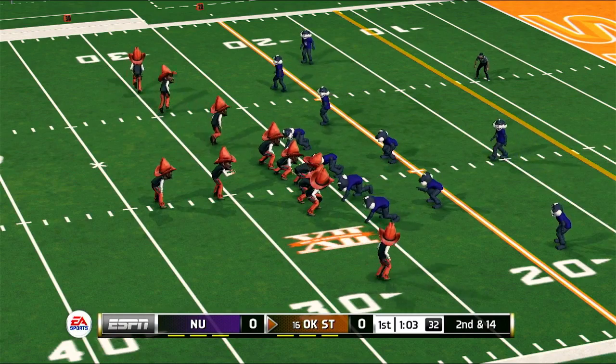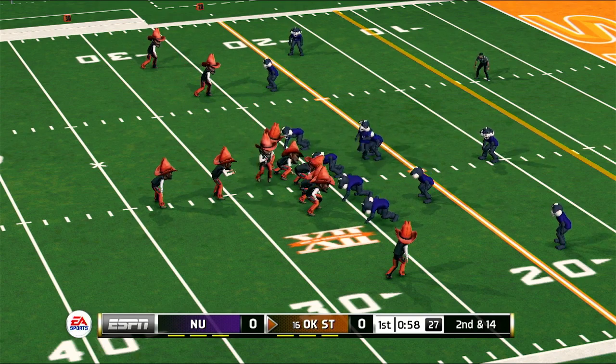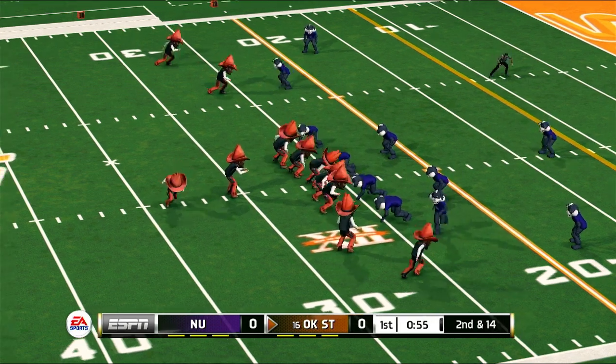Tight right. Four down. Hey, check Mike 46. Red two. Hey, kill. Motion. Black five. Go.